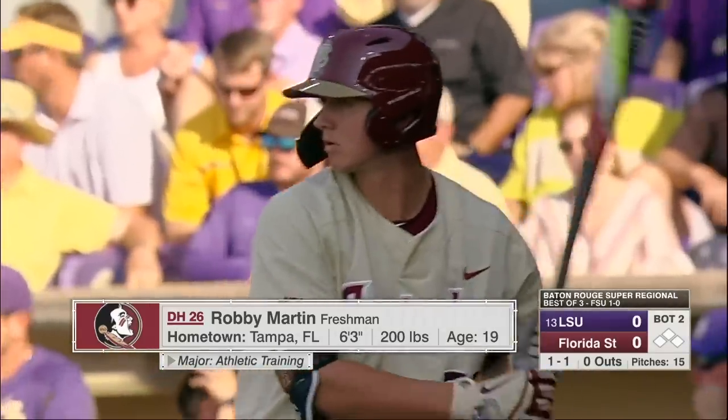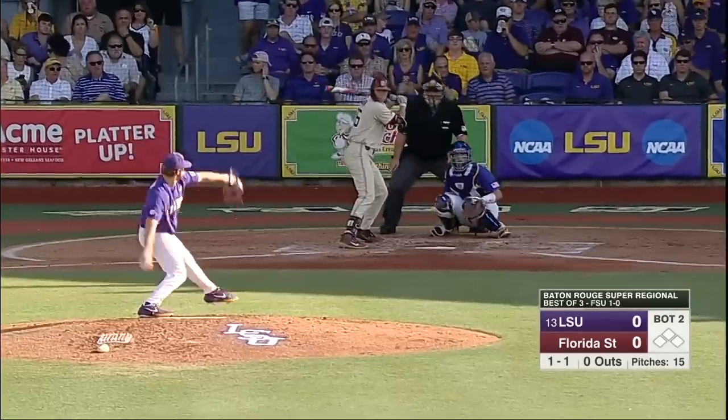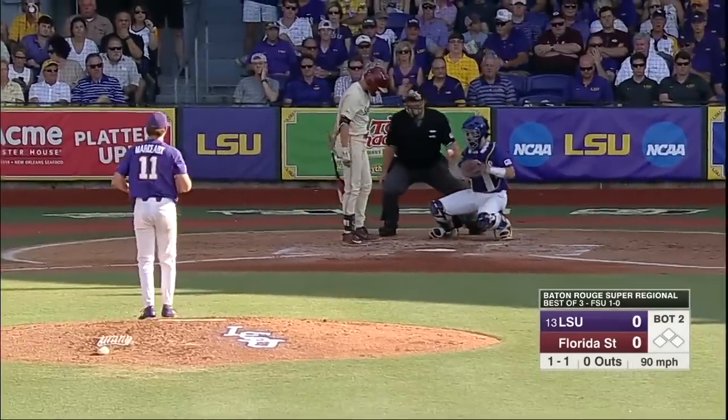This is the freshman Robbie Martin. Marceau misses high.